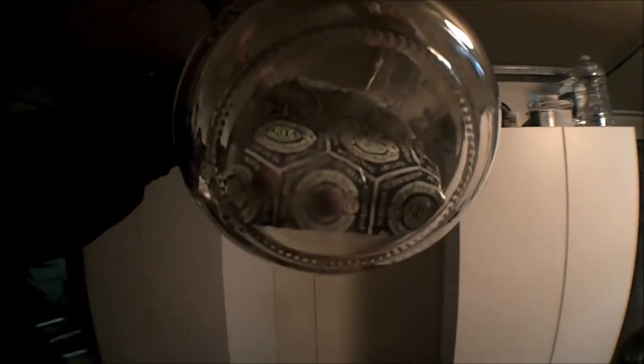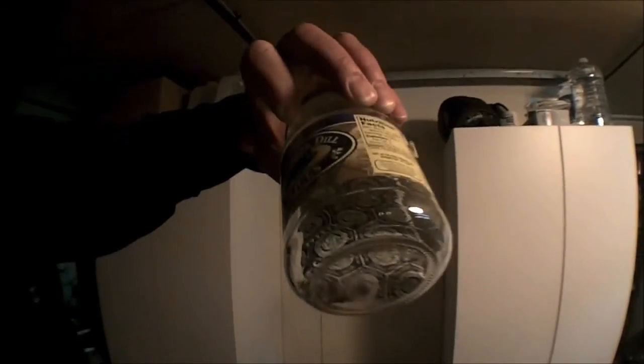This one, however, is not. I left these little indicator tabs in there. I don't know if you could see it on the camera. When there's no oxygen present, these little indicator tabs turn red. They're blue now, so this oxygen absorber is obviously shot.